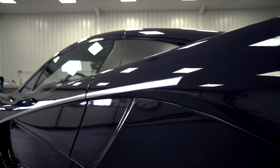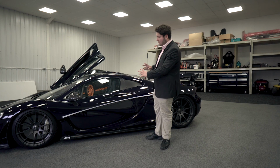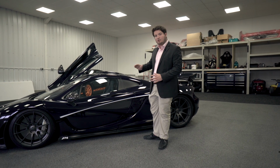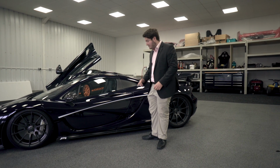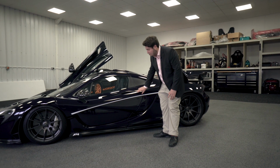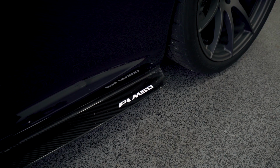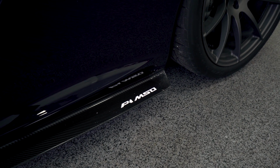This is painted, it's not a sticker. It's something that is very cleverly done because you see the white line, but it doesn't look incredibly sharp on the paint. The reason for that is along the white line there's also a lighter blue line which helps it contrast into the dark Blue Alpha. And if we move a little bit further back, you will see down here on the side skirt, P1 MSO.